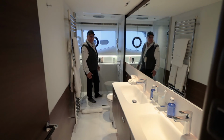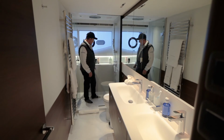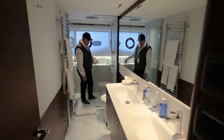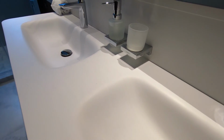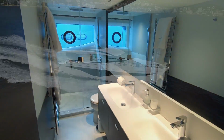Okay, so here I am in the bathroom. I'm green with envy. I'd like to have something as magnificent as this at home. I'm here in the shower. I've got a rain shower above, standard shower in front, huge opening porthole, lovely window, lots of floor space, heated floors by the way, under this marble, heated towel rails, twin sinks, plenty of storage. It's very luxurious, anybody would be happy to be in here.